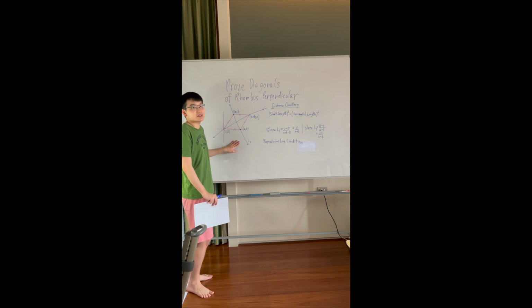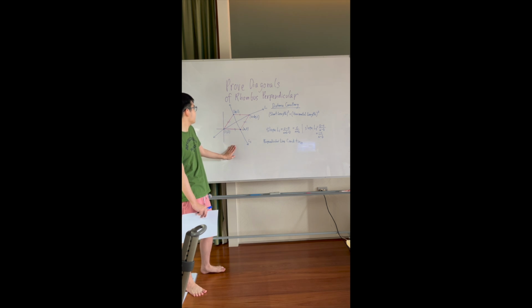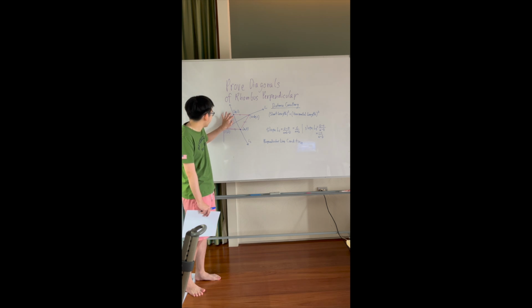I have my rhombus written down over here. I've put one vertex at the origin, so 0, 0. Another vertex at a point A, 0, where A is an arbitrary horizontal coordinate. I label another arbitrary coordinate, B, C, where B is the horizontal length of this coordinate here, and C is the vertical height of this coordinate, or the height of this rhombus.